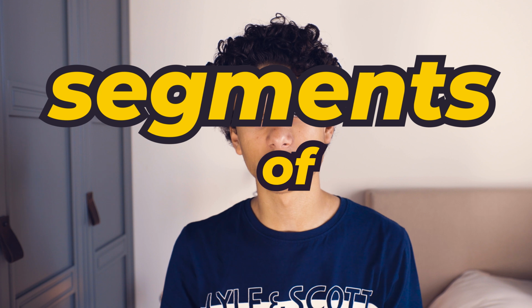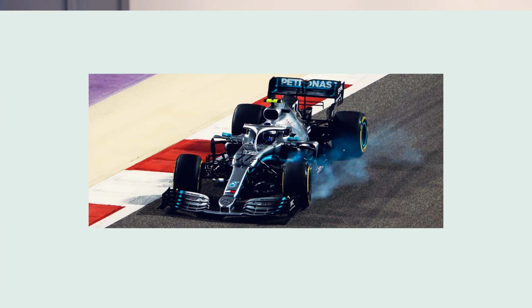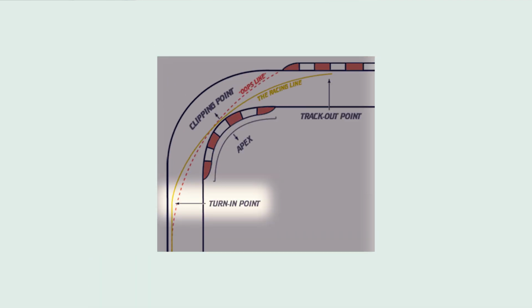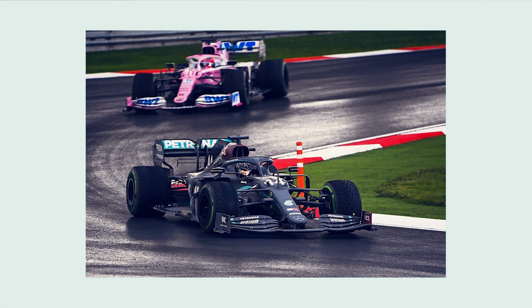So there's different segments of a corner. So there's the braking point. This is the point where the driver starts to brake. And then there's also the turn-in point. So the turn-in point is the point where the driver starts to turn into the corner. Generally, the drivers try to brake on a straight line. So they brake before the corner and then turn in.